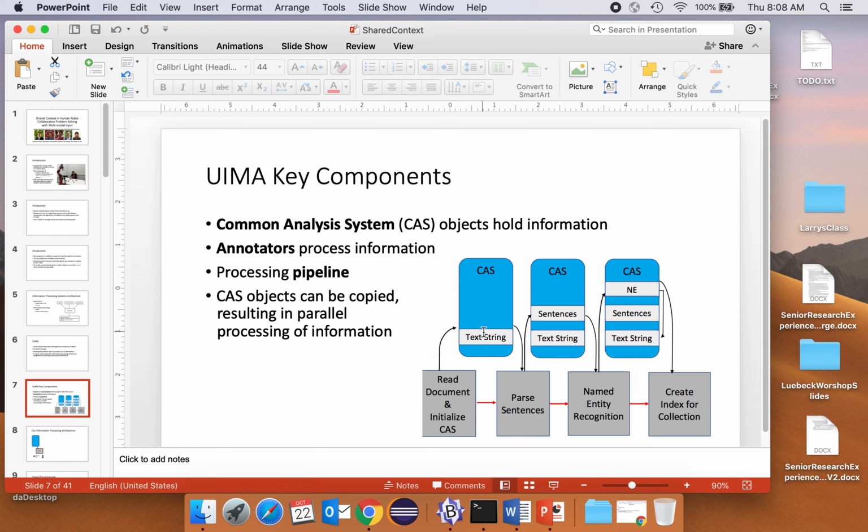So once this text string is there, we might realize, oh, wait a minute, I have a text string now. Let me run this annotator. These annotators can, in principle, process at will whenever certain preconditions are satisfied. So then we add the parse tree to those things. Notice that these CAS objects are additive. You can also remove information, but we add information.